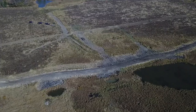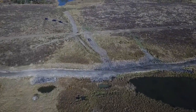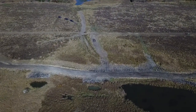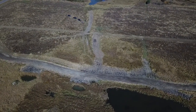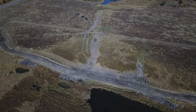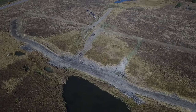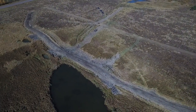If you're looking for more details on this project, I'd really reference you back to a video I put out in December of 2018 where I have some aerial photos and a full diagram and really go into the details of what I was trying to construct here. I'm not going to go into all those details here, so check that out if you're interested. I'll just point out a couple things as we walk through this.